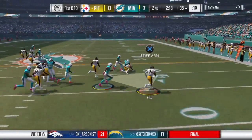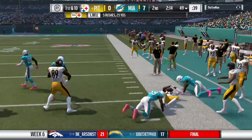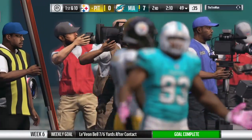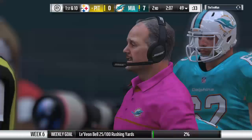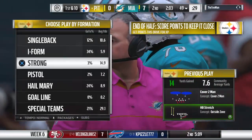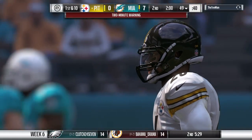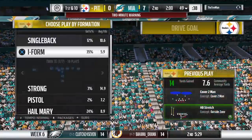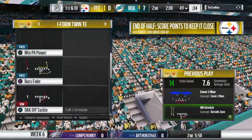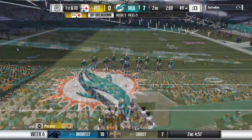They'll start the drive with a carry by Bell. And getting this just shy of midfield, they'll spot it at the 49. When we sat with the coaching staff a couple of days ago, they said attacking that defensive look with a run, something they wanted to do, it was effective. And they were extremely confident, weren't they? Their planning, their preparation, they knew what they were going to get in that defense, and they were able to attack it accordingly. 2 minutes to play here in the first half. We'll come back to Miami after this.